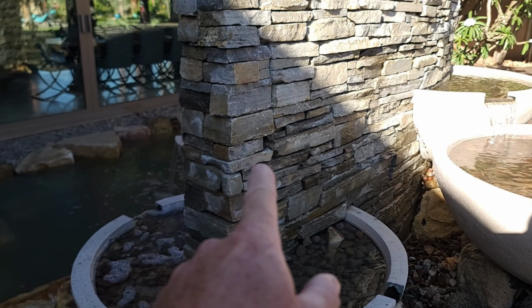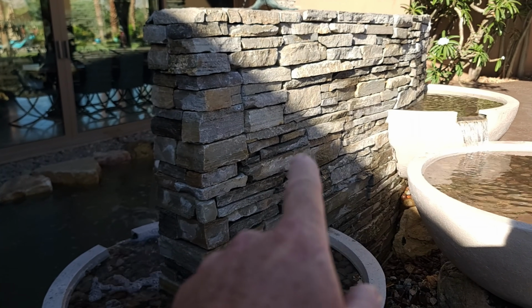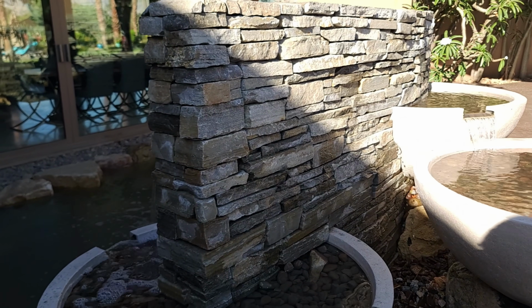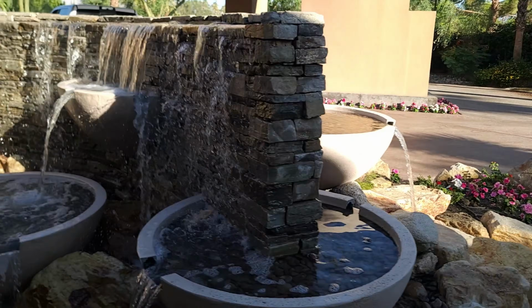And yes, that is hand-laid fascia. That's real stone. It's not fake stuff. Each piece was cut and fit into place by hand. And here's the back side of the wall.